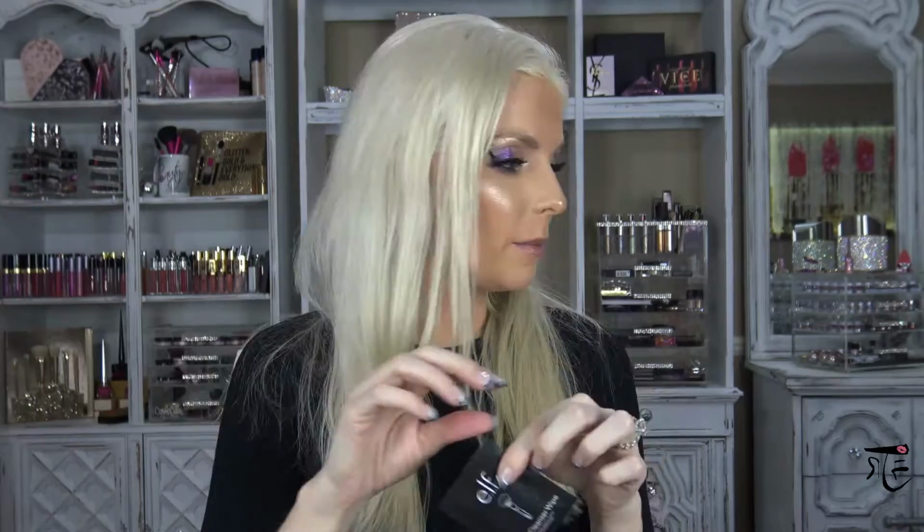And then last but not least, they came out with little brush cleanser wipes. Now, I have so many from Sephora, but these were way cheaper than Sephora. And these are amazing to keep on hand. That's how I quickly clean my brushes on my vanity. I just open one up and then you just get to, let's test it out, brushing.